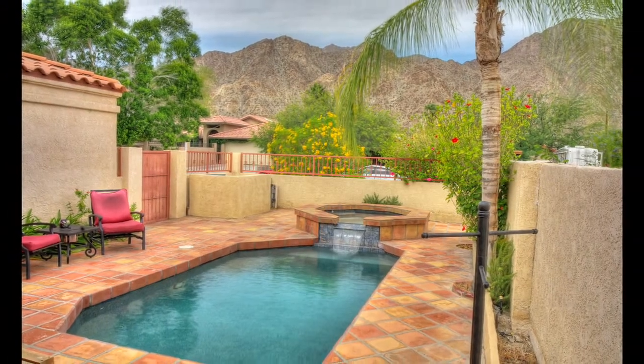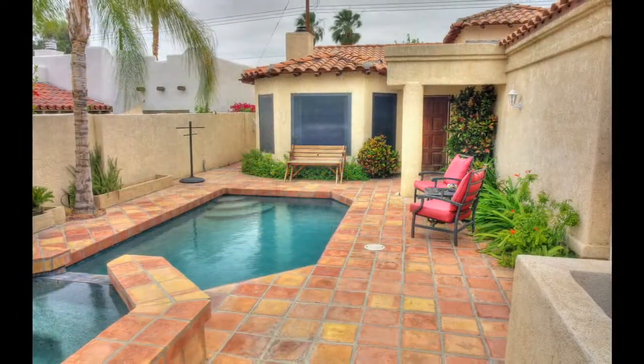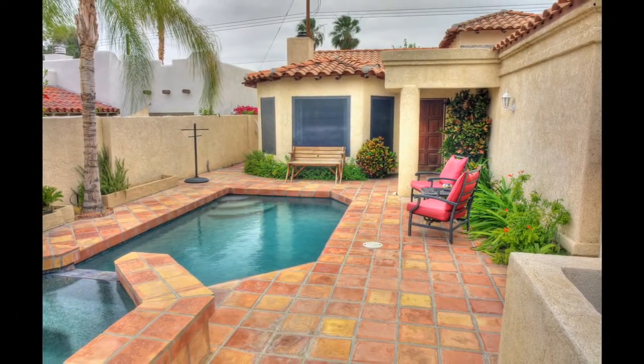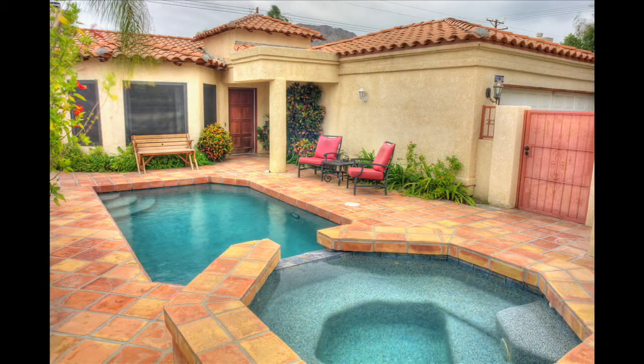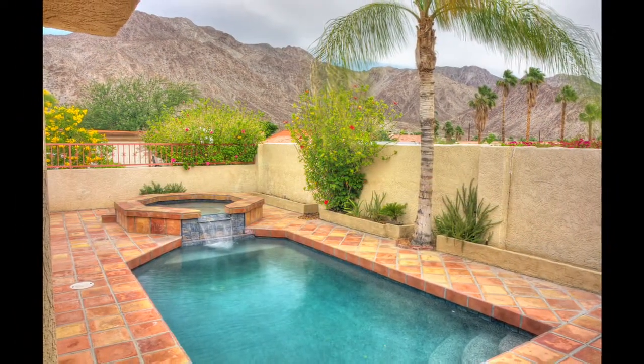Welcome back to the Cove in La Quinta, one of the truly special places in the Coachella Valley. Resting near the foot of the Santa Rosa Mountains, you'll find a Spanish-style custom home that features 3 bedrooms, 2 bathrooms, and over 1,700 square feet of living space. A lovely front courtyard welcomes you inside.